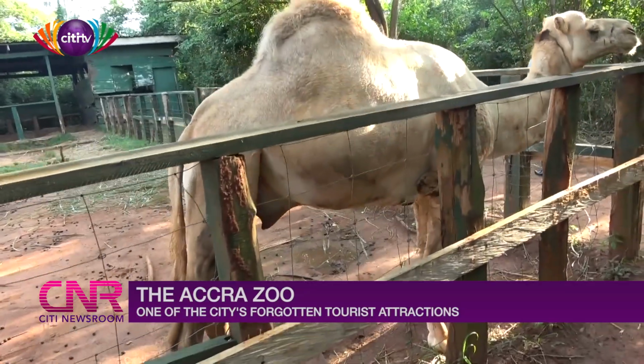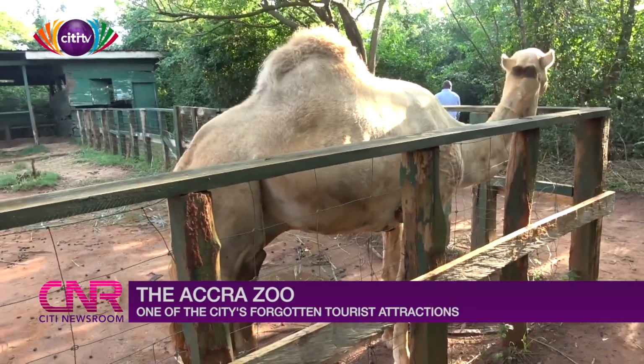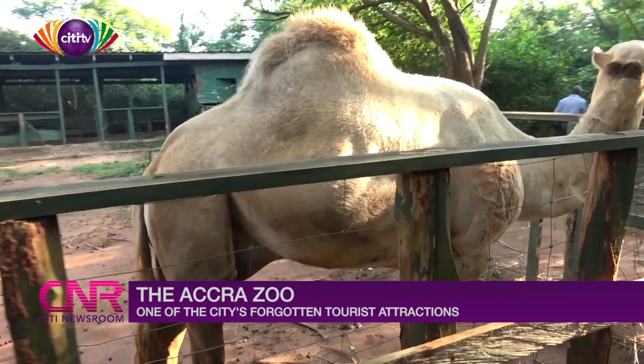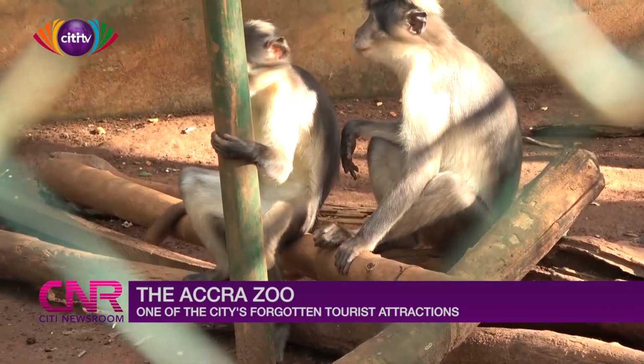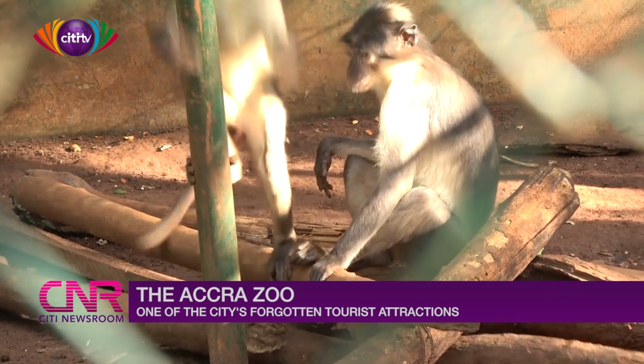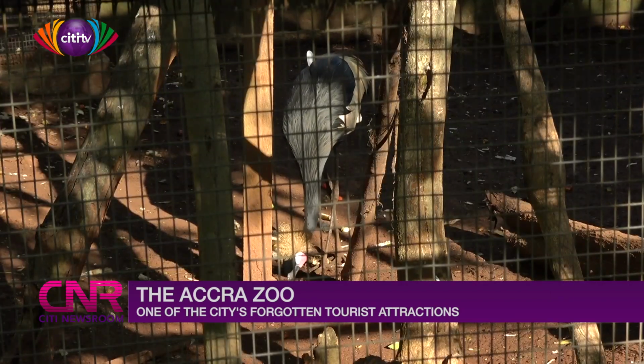The potential of the Accra Zoo as a major contributor to tourism cannot be overlooked. But till it receives its much-needed facelift, animal lovers will continue to pass by the Achimota forest daily, oblivious of its existence. Reporting for Citi News from the Accra Zoo in the Achimota forest, my name is Ni Ama.